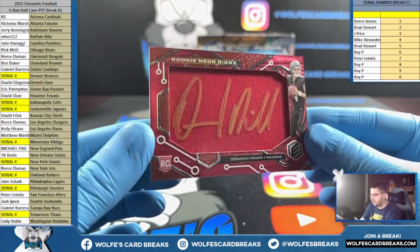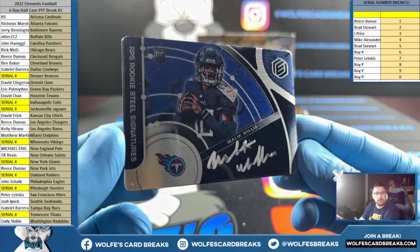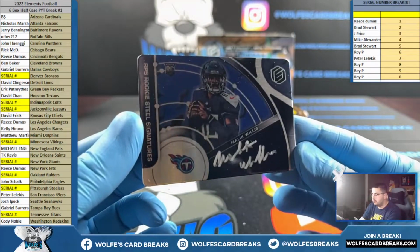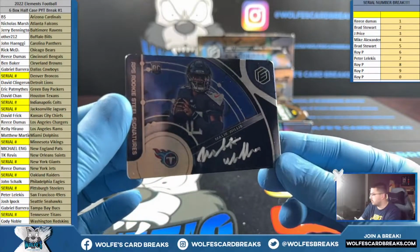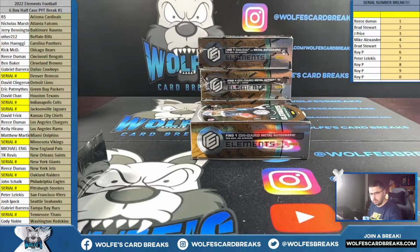But wait, just when you thought, wow, what an awesome hit, right? Hit of the box. Malik Willis, rookie steel signatures on card, Tennessee Titans. Oh, 9 out of 27, Roy P., you dirty, dirty dog. Wow. Malik Willis, 9 out of 27, Roy P. That was an awesome box. Wow, that was awesome. You got that Tom Brady medal. Wow. That is crazy.